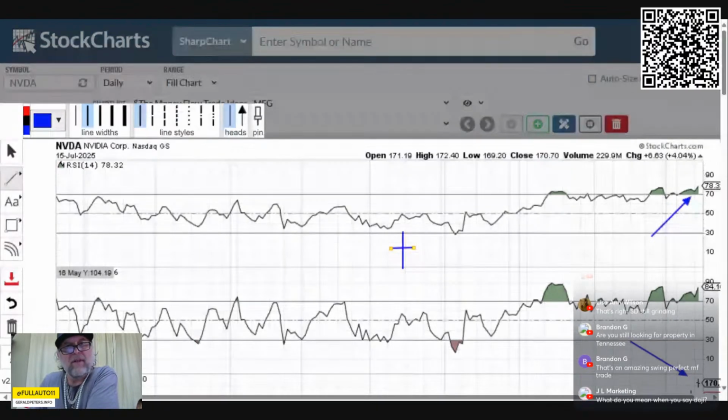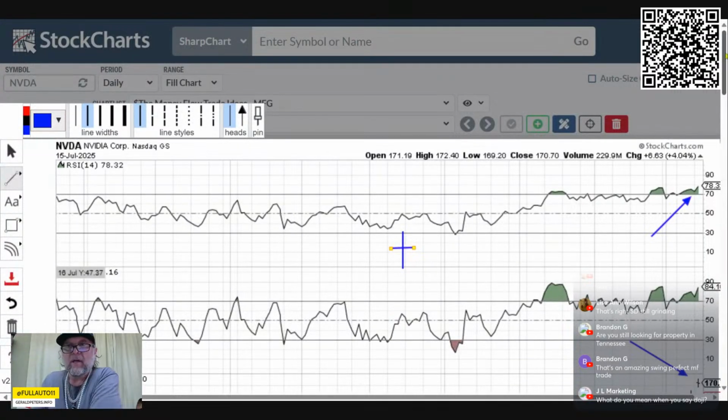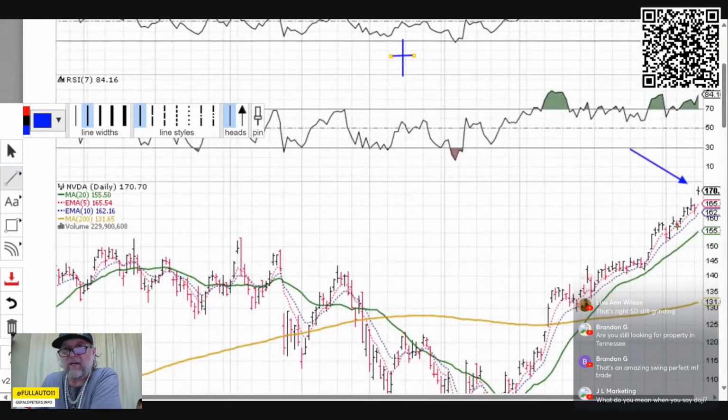But it's not without fail. We saw it where it kept running. Even right in here, it put in a doji and still kept running. So everything's not perfect. But in day trading, and swing trading too, I guess, a 30-minute trade.